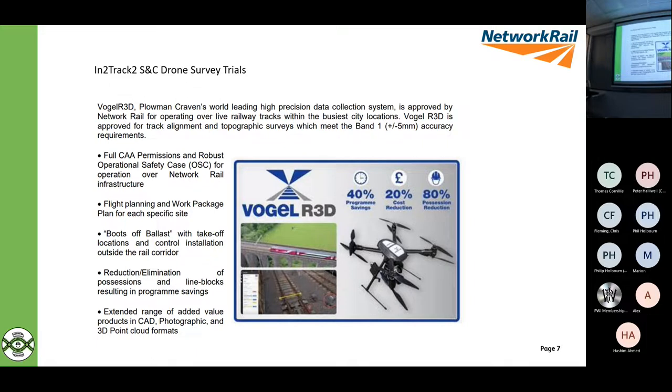And the extended range of added value products: the photographic imagery, 3D point clouds for the data to go into orthophotogrammetric, so photogrammetric surveys as well, that we can then analyse and measure off afterwards. So that was the main idea to go to drones.